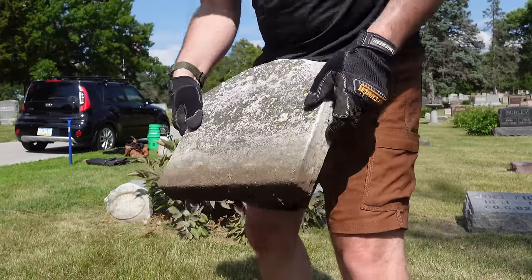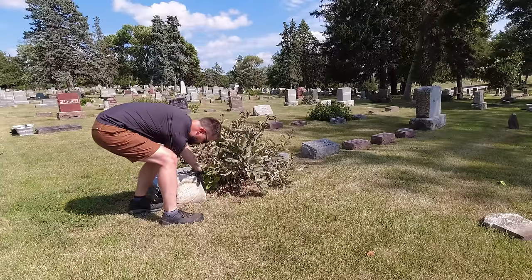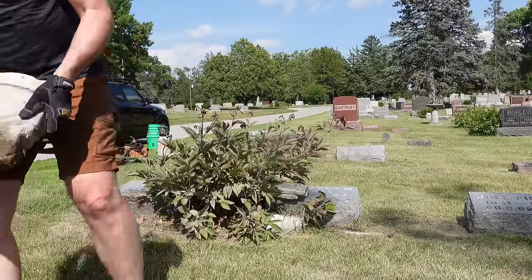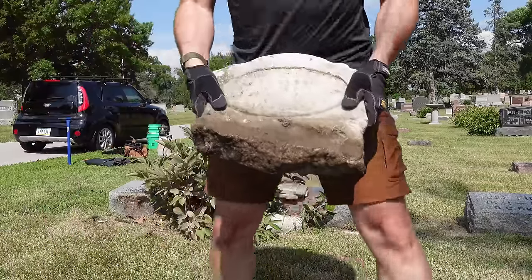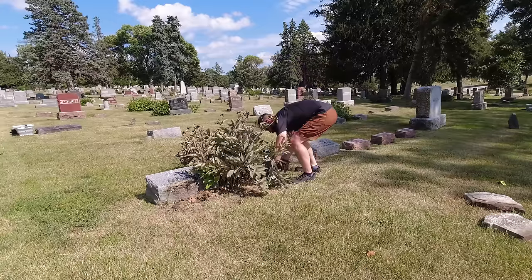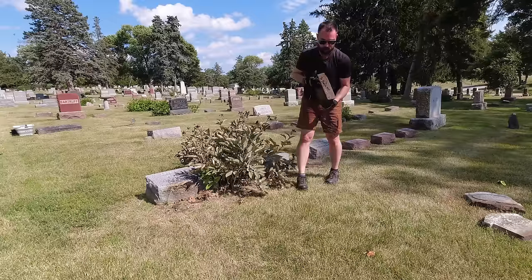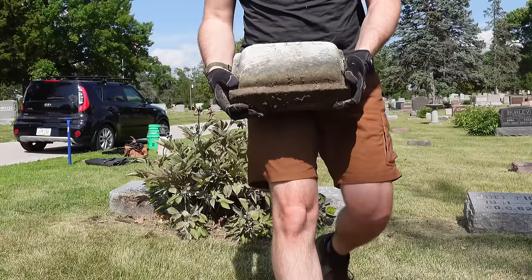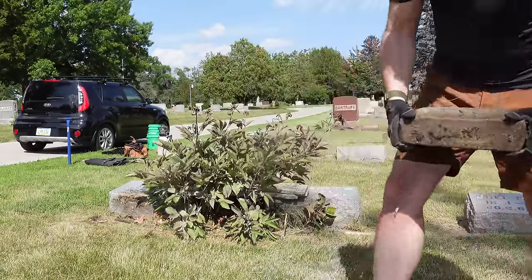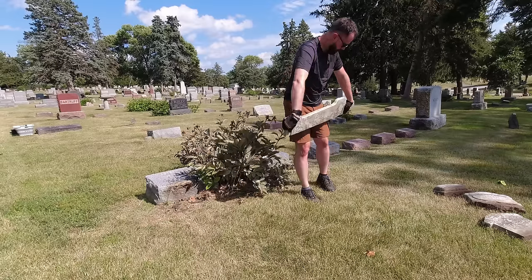I believe this is the foot. This is the headstone right here. It's fractured, you can see this. But the telltale sign for me was this. It's a pillow. It says darling. And then we have the rails right here.